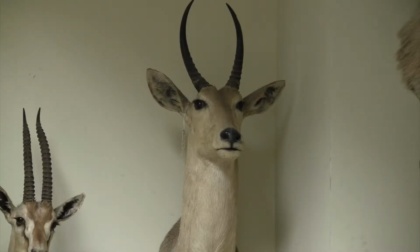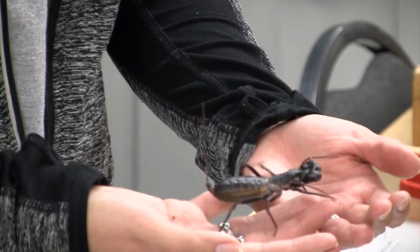We're standing in the Wildlife Museum in Knox Hall on our main campus. This will be one of the facilities that's open for a tour. We'll also have our Arthropod Museum where we have our insect collections.